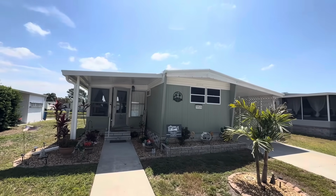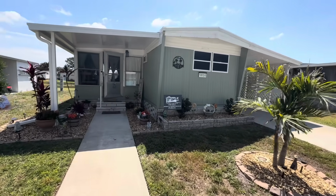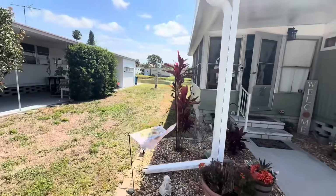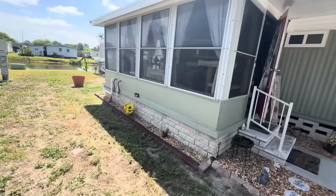Brand new roof in 2024 does have a transferable warranty, so that is the first of several big dollar upgrades on this beautiful, beautiful property. Now, this home is extremely well taken care of. As you see, we got landscaping all the way throughout.